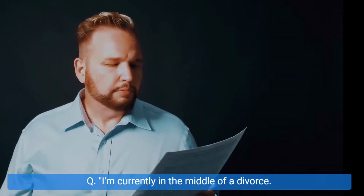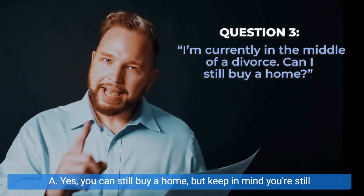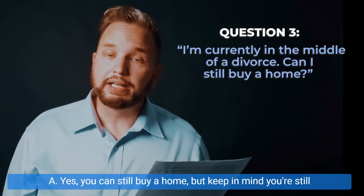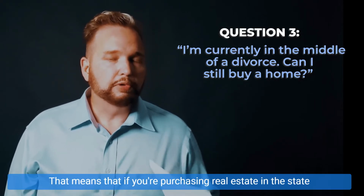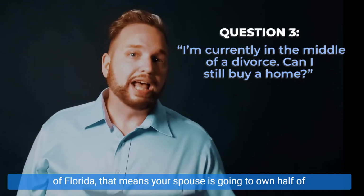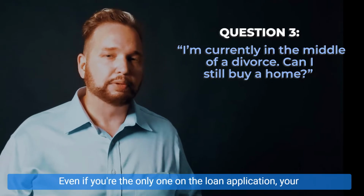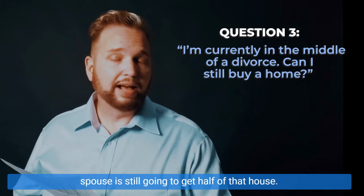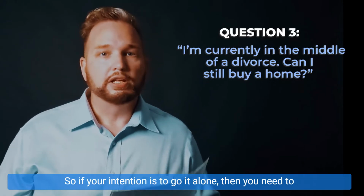I'm currently in the middle of a divorce. Can I still buy a home? Yes, you can still buy a home, but keep in mind, you're still legally married. That means if you're purchasing real estate in the state of Florida, your spouse is going to own half of that home. They have to be there at the closing. Even if you're the only one on the loan application, your spouse is still going to get half of that house. So if your intention is to go it alone, then you need to wait until the divorce is final.